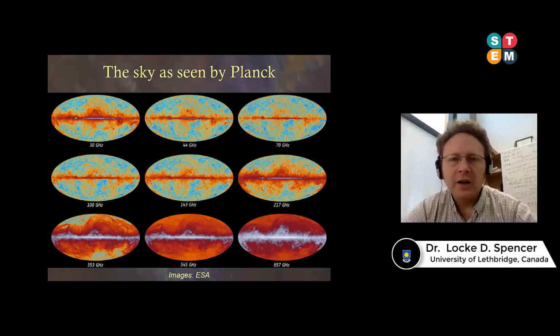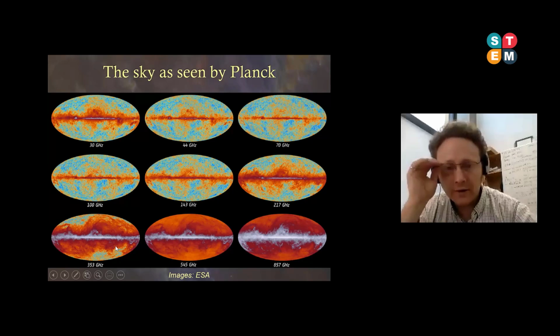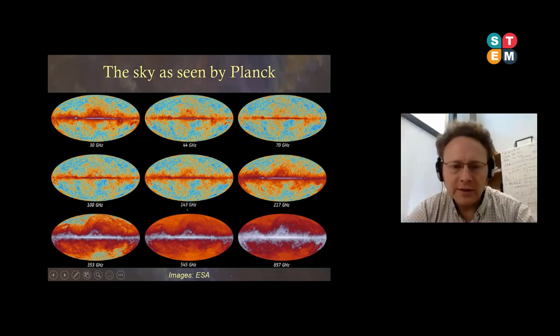So here is the sky seen through each of the 9 colors that Planck was sensitive to. You can see the galactic emission. It varies based on the color band in question. And this is helping all of the algorithms to remove the foregrounds and classify the information to get to the microwave background.